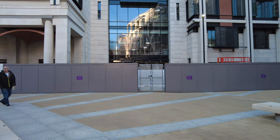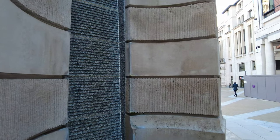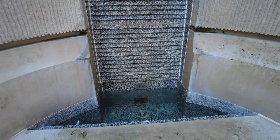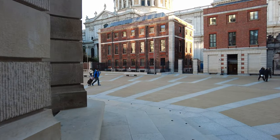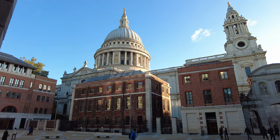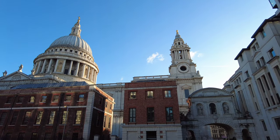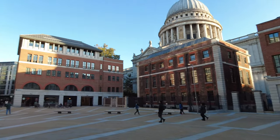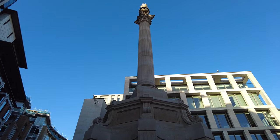The monument here has a waterfall, you can hear there, quite relaxing in the city, don't hear the sound of water very often. I wonder whether there's some sort of plaque saying what this is. Can see the size of St. Paul's, very large there. That bit on the right is all part of the cathedral. Yeah, there doesn't seem to be a plaque saying what the monument is here.